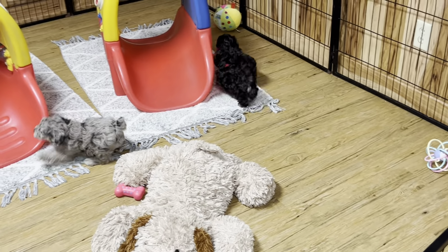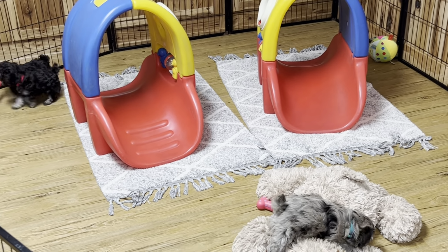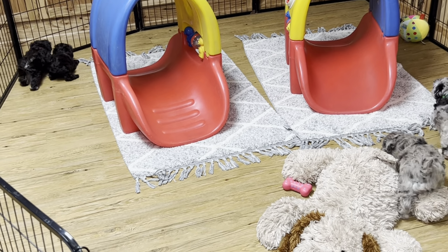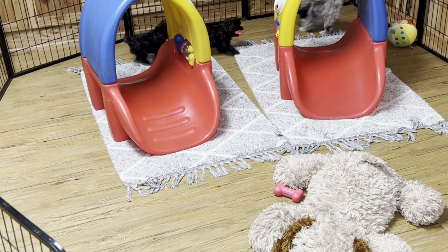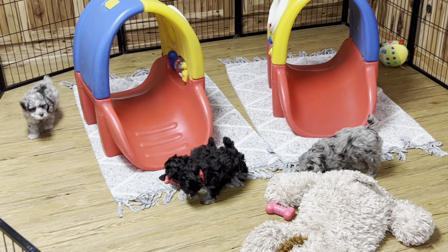And her brother is the little one there chasing her with the orange collar. I think he may have just swiped. No, he didn't win. He is 2 pounds, 7.5. But they're so fun to watch, and they love to. It's kind of like keep away.